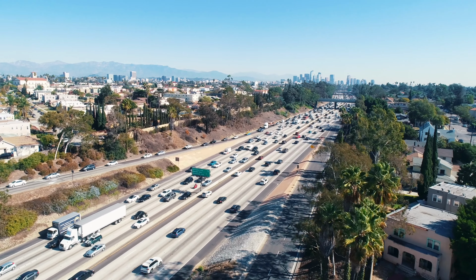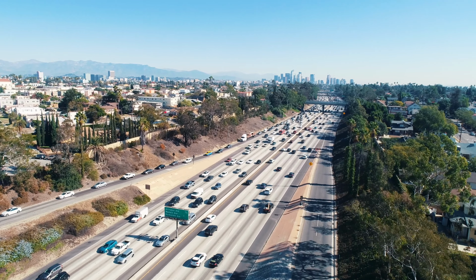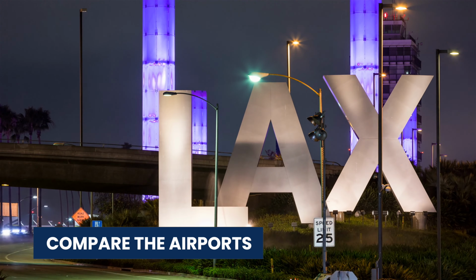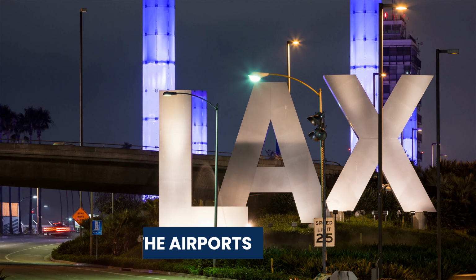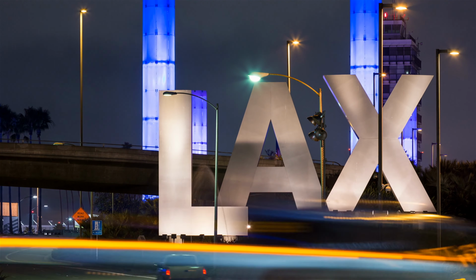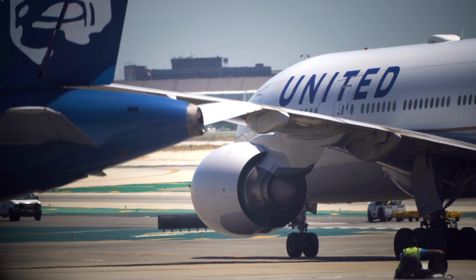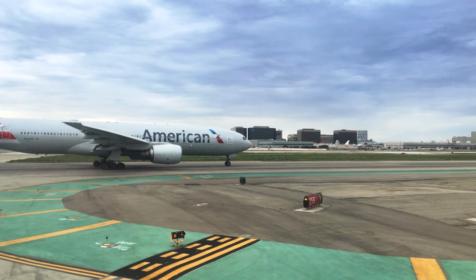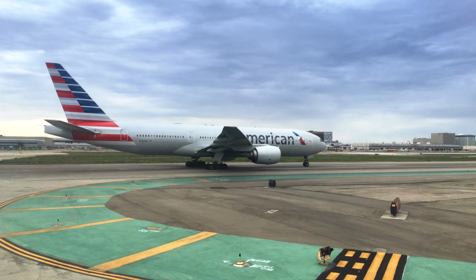So firstly, let's look at ways to save money on traveling to and around LA. Firstly, compare the airports. When you fly into Los Angeles, you have up to 6 airports to choose from. Make sure to shop around for the best flights for you. We love to use Skyscanner and Momondo to compare prices and the best dates and times to travel.